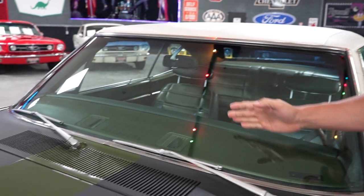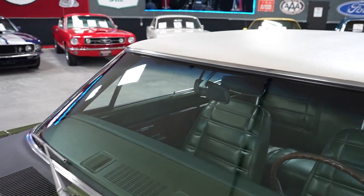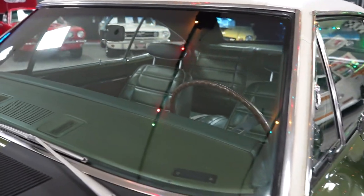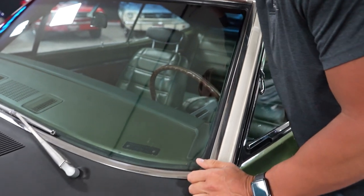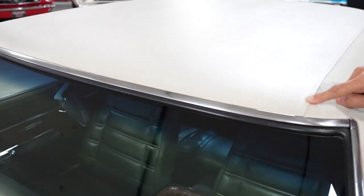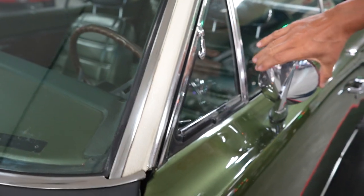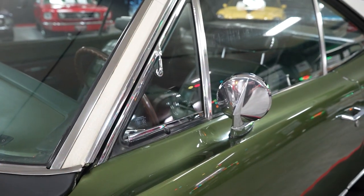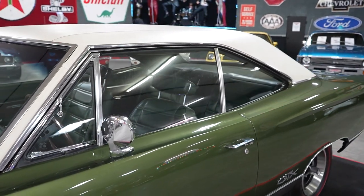Looking through the front windshield, you can see not only the dash itself, but the dash pad looks to be in good shape also. I mentioned before, we have a vinyl top on this car. It's white. You can see no issues above the front windshield, no blistering or bubbling underneath the vinyl top. It's in good shape. That real expensive Mopar mirror mounted to the driver's side door there, that's in good shape as well.